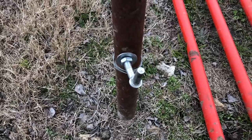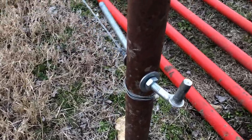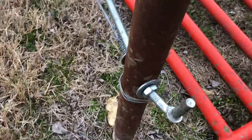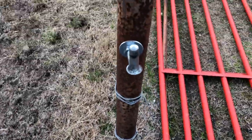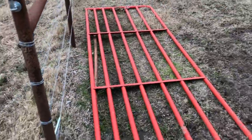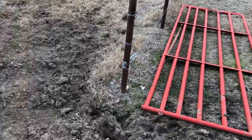And so this is what Dunbar does. I mean, look at that bent hinge. Bent hinge, and this is what he likes to do, is knock the gates off the hinge.